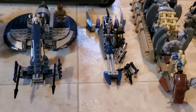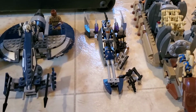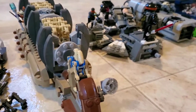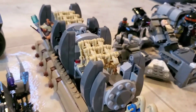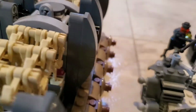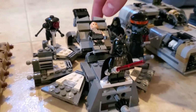The next set is from 2009. It is a battle droid set with a speeder. Now we have a droid carrier with 2 droid captains in the front, and Jar Jar Binks is in the back. This set came with a lot of droids as well as guns for all droids, as you can see on the sides.